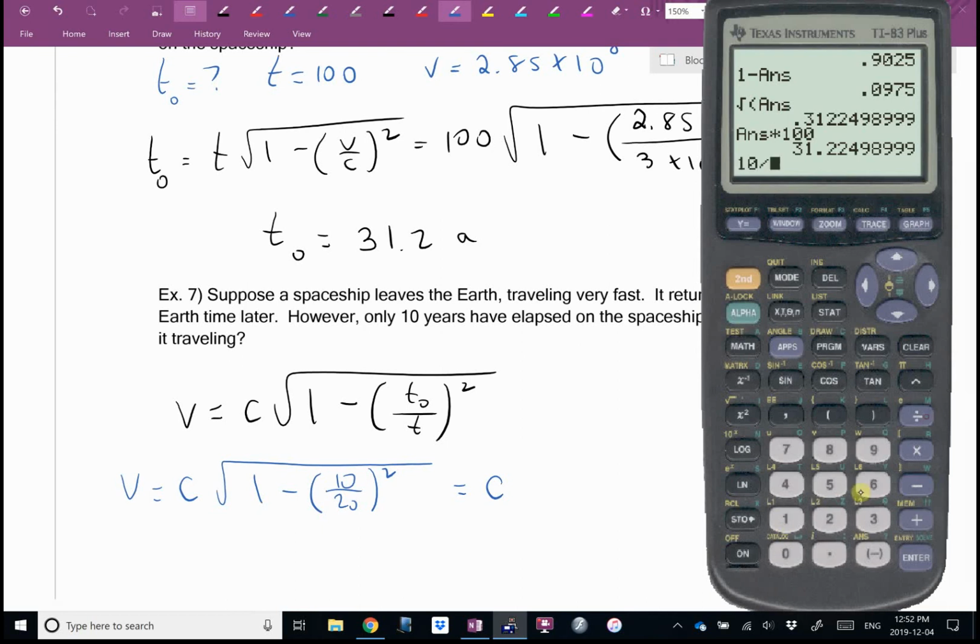10 divided by 20 equals, squared, 1 minus that, square root of that. You get 0.86602, 0.866? Get that okay, Mila? Yeah? Armand, you get that okay? You're still typing, sorry.